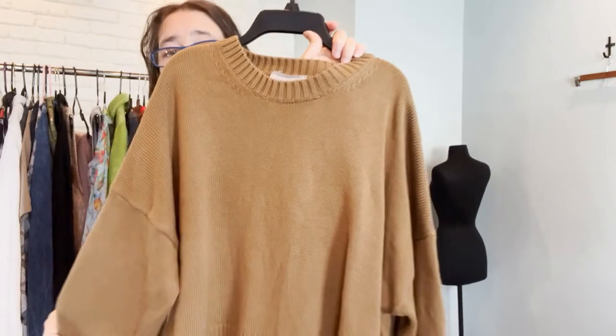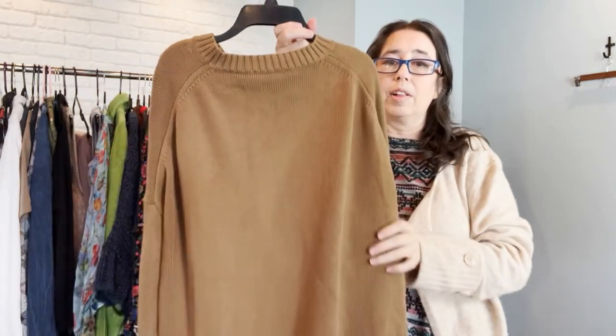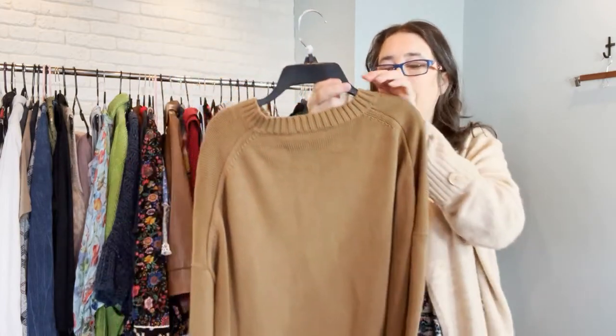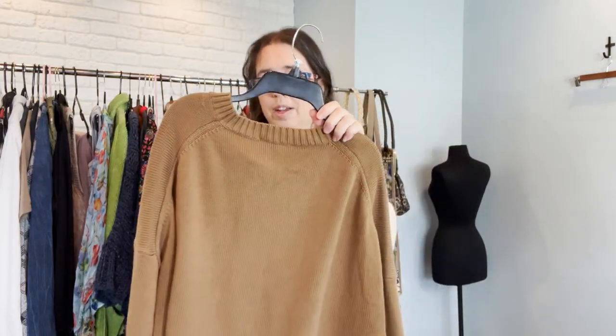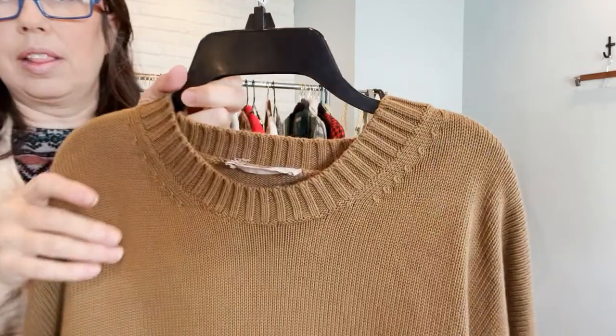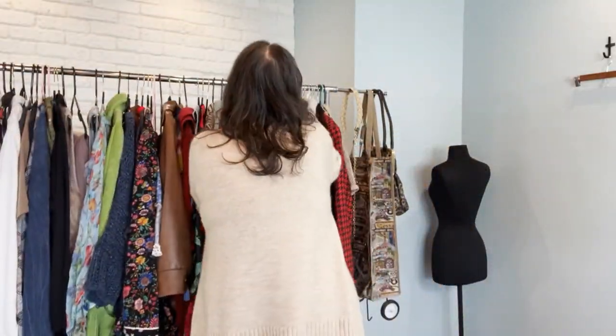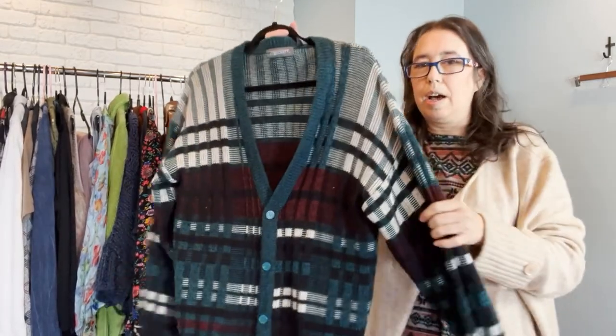I did need to steam it, probably need to steam it again. It was very wrinkly. Maybe that's why no one picked it up, and the fact it looks just like a basic. But when I was shuffling, I felt it, and I'm like, oh, that feels like quality. So I looked at the tag, and it was Everlane. It's a size large. Another Ben's pickup.